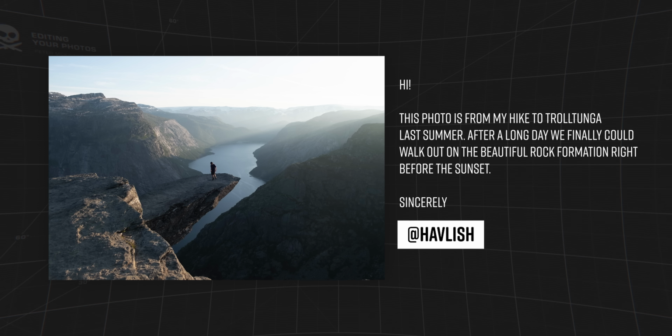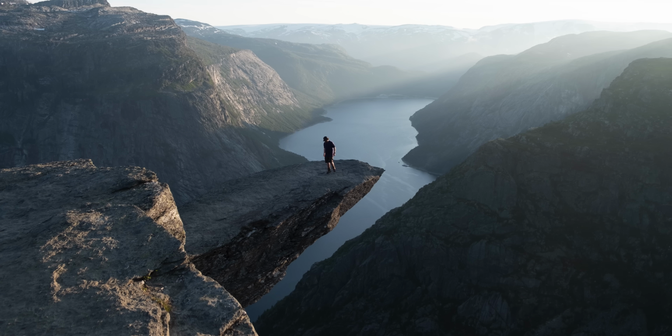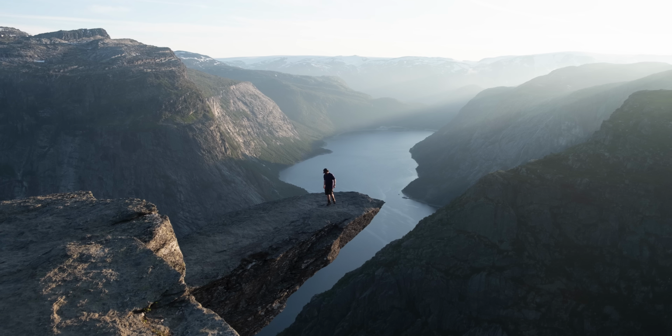Next up, we have a photo from Halvard. It says, this photo was taken from my hike last summer in a place in Norway, which I cannot pronounce. After a long day, we finally could walk out to this beautiful rock formation right before sunset. So taking a look at this raw photo, it looks great. There's a lot of detail, there's a lot of depth. This photo just goes and goes into the distance. It reminds me of The Lion King, and I love it. So this dude standing on this rock looks great.